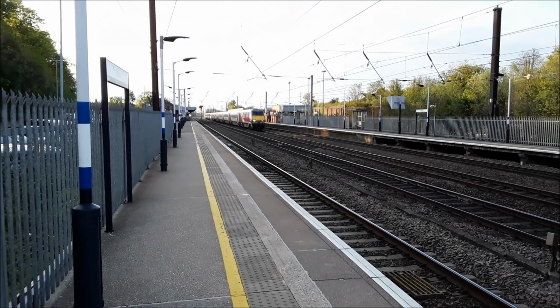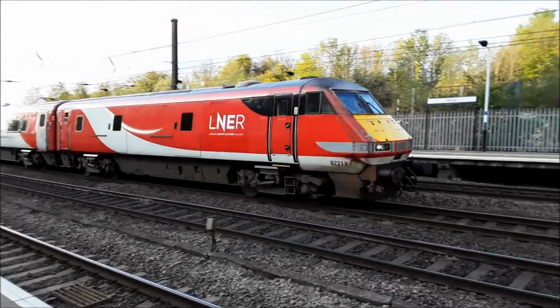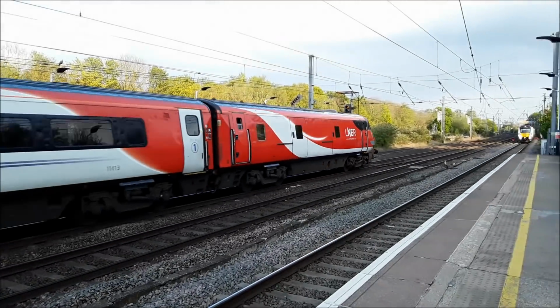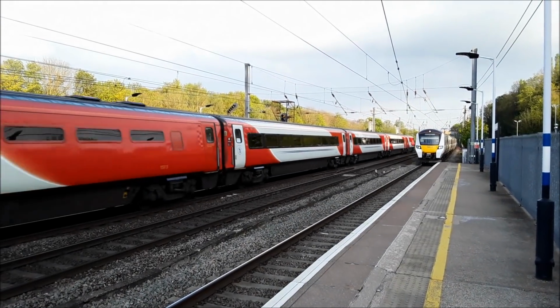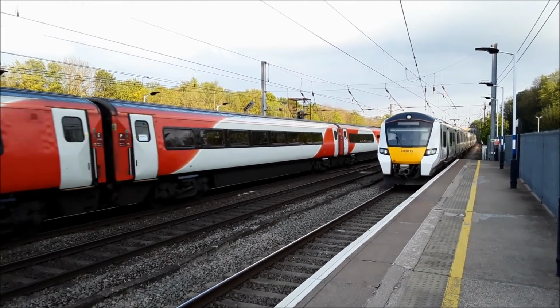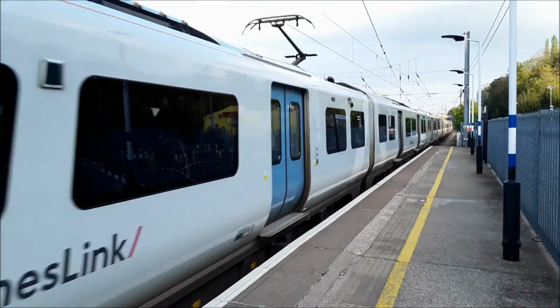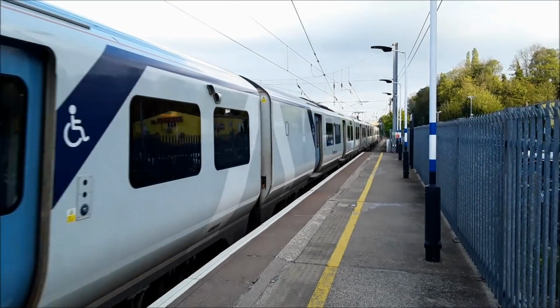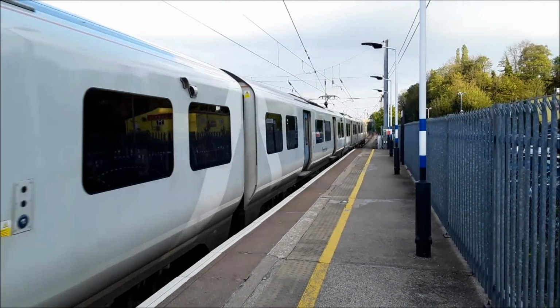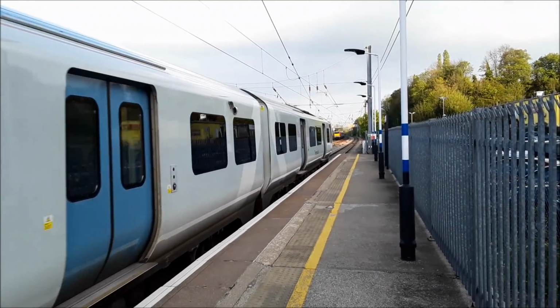Right, we've got three trains coming in. The first one is a very slow LNER 225 set from Leeds to London King's Cross, running 40 minutes late. 82213 leading as the 1844 service to Cambridge North comes in in the form of 700019. Which means I might get the 91 if I can see the numbers through there. No, I can't.